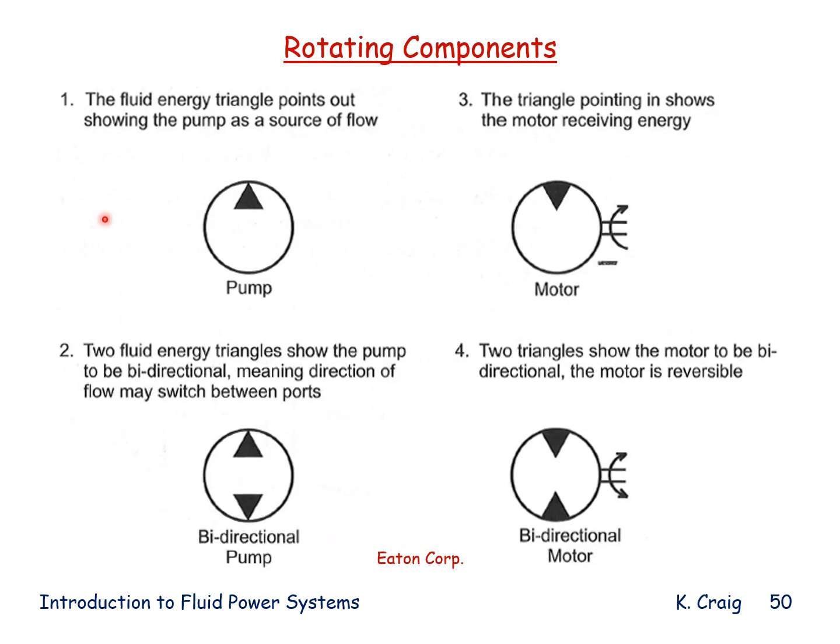Rotating components: a pump, a bidirectional pump, a motor, a bidirectional motor. The fluid energy triangle points out, showing the pump as a source of flow. Two fluid energy triangles show the pump to be bidirectional, meaning direction of flow may switch between ports. The triangle pointing in shows the motor receiving energy. Two triangles show the motor to be bidirectional. The motor is reversible.